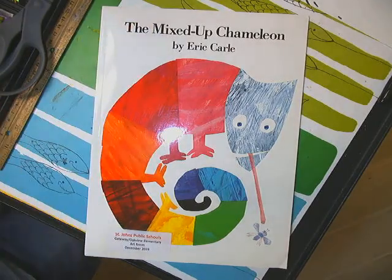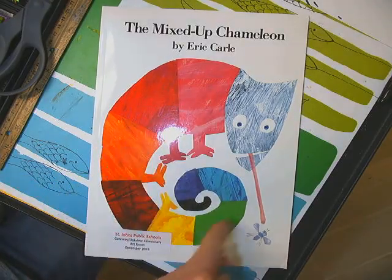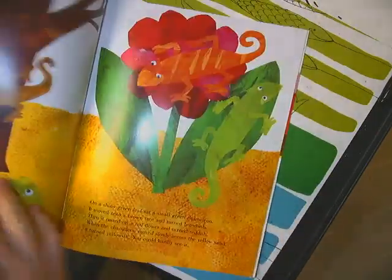Today I'm going to read a story by Eric Carle, one of my favorite authors and illustrators, and it's called The Mixed Up Chameleon. On the cover here, he's trying to get his little bug for a snack, but also you can see he's got all sorts of different colors and textures. So chameleons change color to blend in and camouflage in their surroundings. So let's see what he's up to.